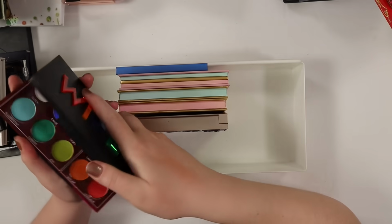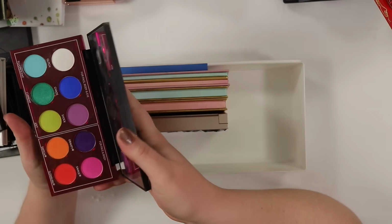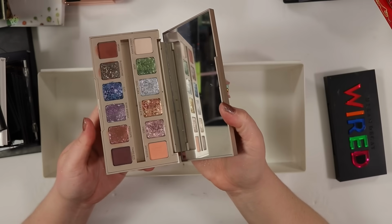Wired palette from Urban Decay. I've actually used this quite a bit this year, like just one-off shadows here, there, wherever, keeping it. Love my Stone Vibes palette from Urban Decay, keeping that.